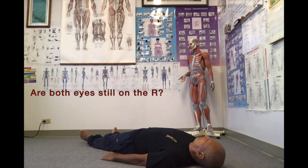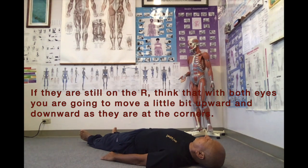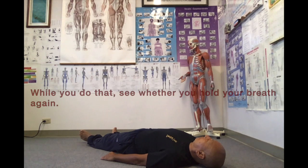Are both eyes still on the right? If they are still on the right, think that with both eyes you are going to move a little bit upward and downward as they are at the corners. A little bit, the smallest amount you can feel, and move up and down like that slowly. While you do that, see whether you hold your breath again.